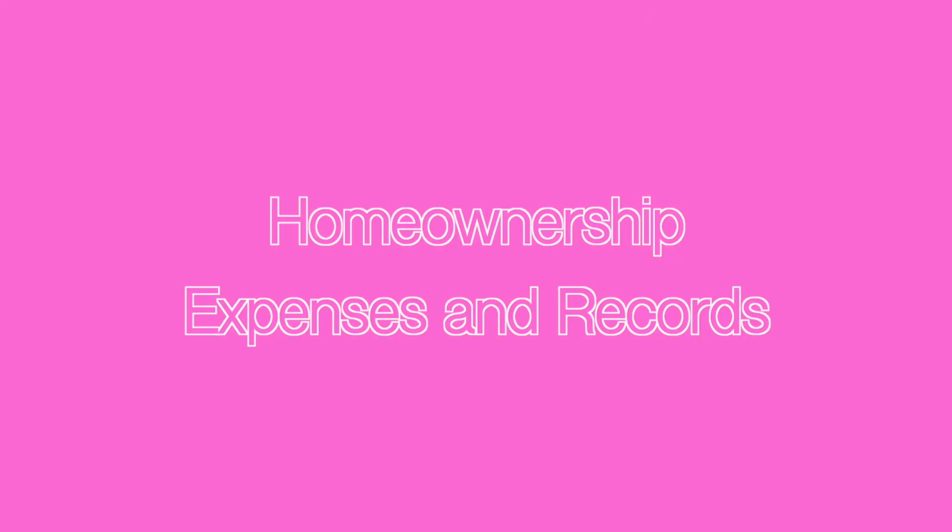If you are a homeowner, keep track of the property taxes that you've been paying on your property, your house. I personally have not gone through that because I don't own a home, but if you are a homeowner, definitely take advantage of that.